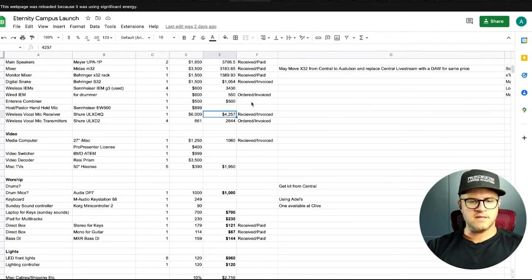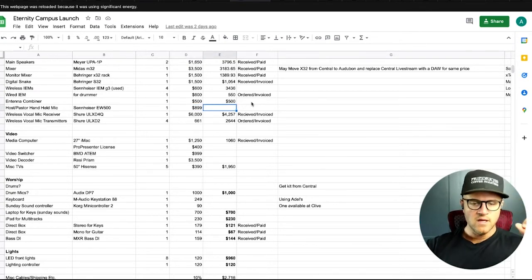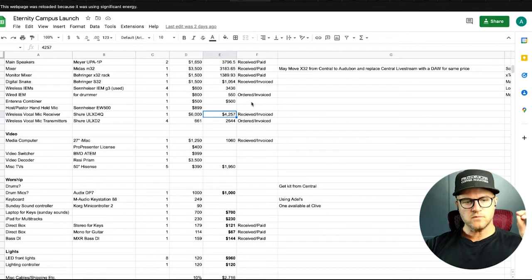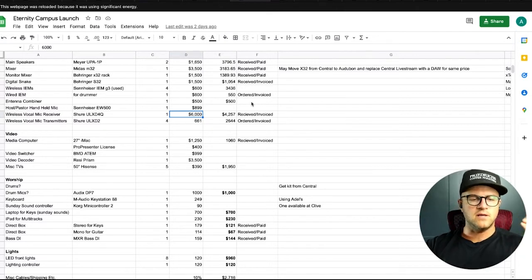And then this campus will have a campus pastor, but it won't have a campus speaker. So what I'm going to do here is actually buy a ULXD 4Q, which is the 4-channel Shure wireless mic system. It's not the SLX, it's just below that. So the SLX is, I believe, the highest end, and then below that you've got the ULX, and then you've got the QLX, and so on. So the ULXD is probably the most commonly used around the country, around the world, guys, as far as the top of the line, or the most bang for the buck.